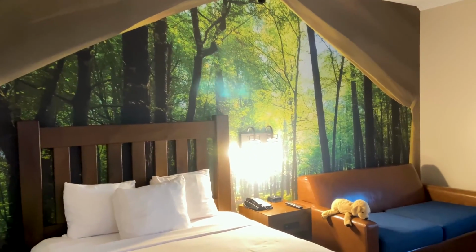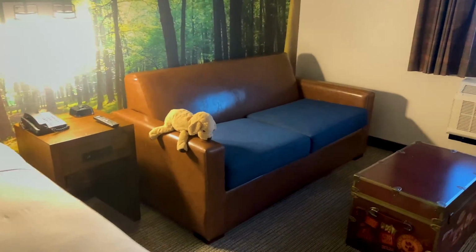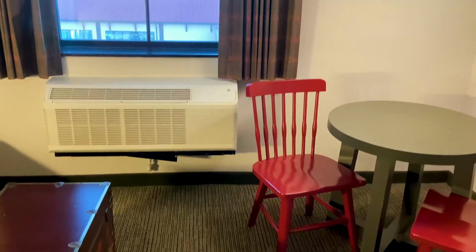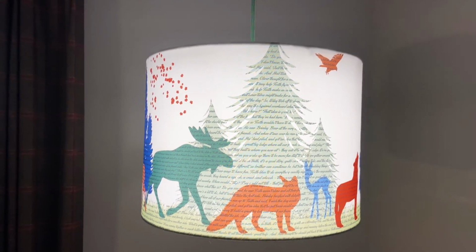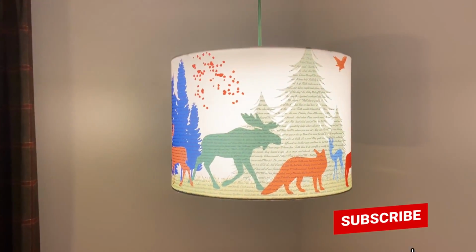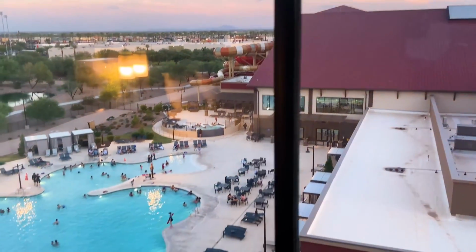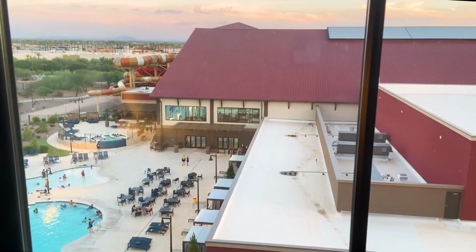In the main room, you have this amazing queen bed with the full sofa that also pulls out into its own bed. There's a little chest, air conditioning unit, of course, big old window, awesome light. I want to show you this light. And it has the storybooks from the Great Wolf stories. And then the view of the outdoor pool, and of course indoors there is the water park.